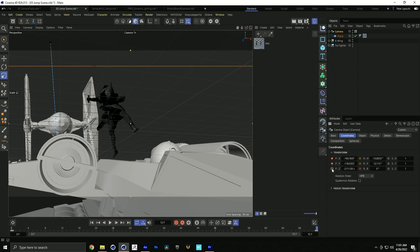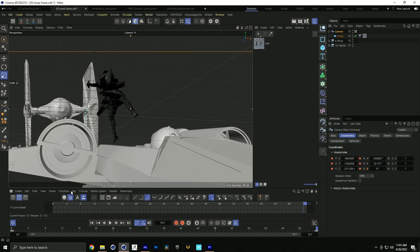And real quick before we preview this, I want to right-click my camera and choose Show F-Curves. We could also go to the Animation tab, but that's not too big of a deal. It looks like this is docked down here, and the Cintiq is blocking me. But we essentially just want to click this button to make our keyframes linear. So that way our camera doesn't ease in and ease out.